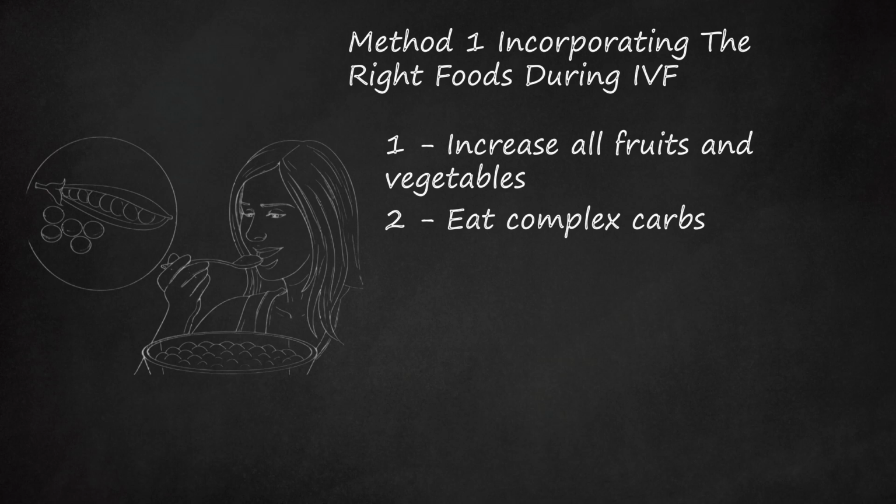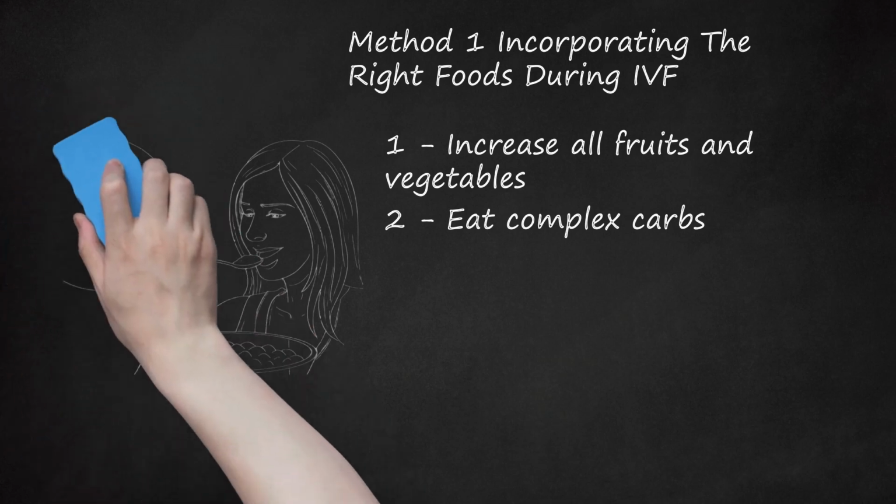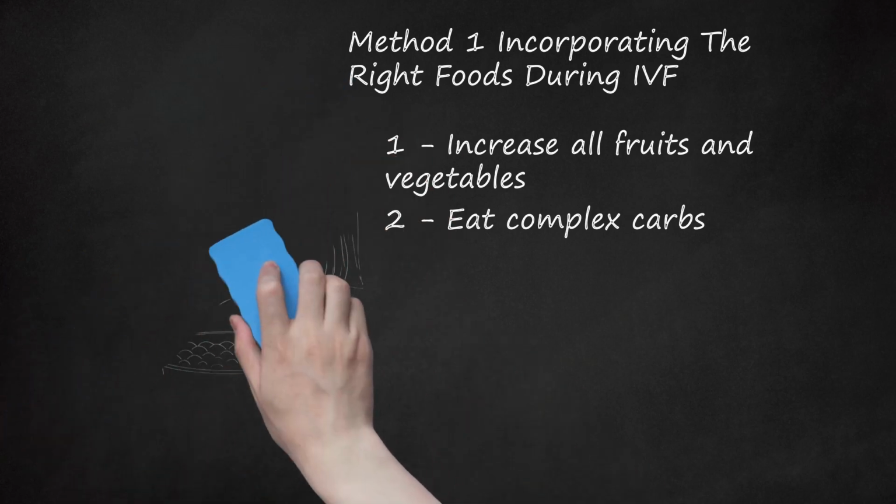Avoid simple carbs. Simple carbohydrates are often found in processed foods. Eat complex carbs instead. Complex carbohydrates are found in whole, unprocessed foods such as whole grains, peas, lentils, beans, and vegetables. The reason that processed foods should be avoided is that they include both simple carbohydrates along with added sugars.